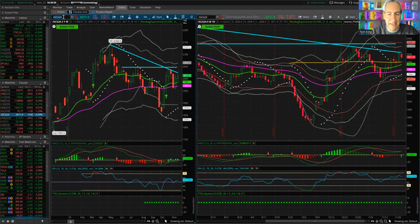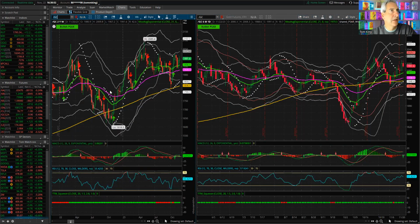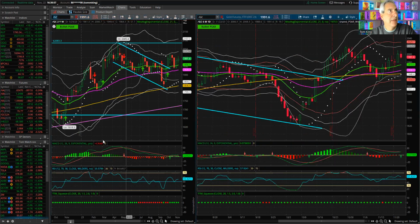If we look at the other contracts on gold as well, pretty much the exact same thing that we're looking at here. However, we just came out of a squeeze type of an environment here on the weekly, which shot us up a bit higher. But then we have just cooled off since then. So I think it's good.